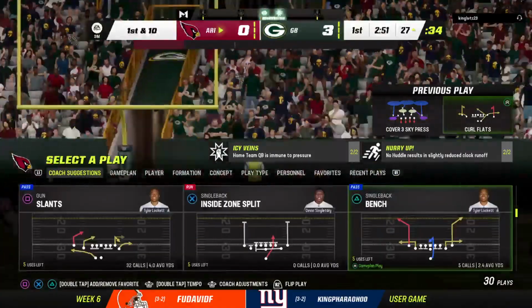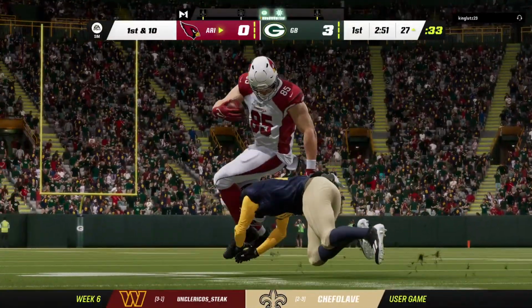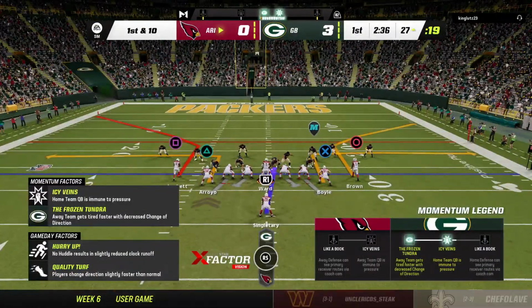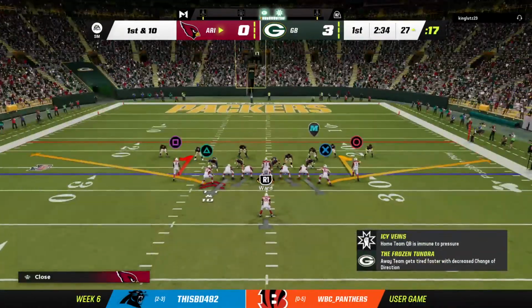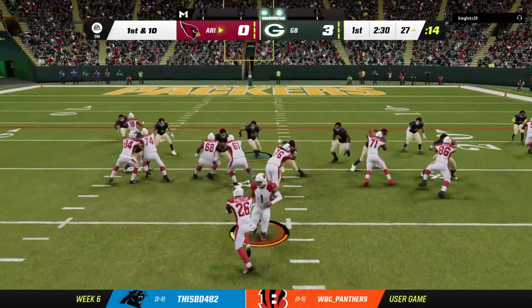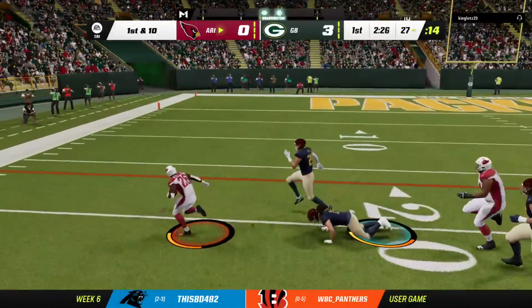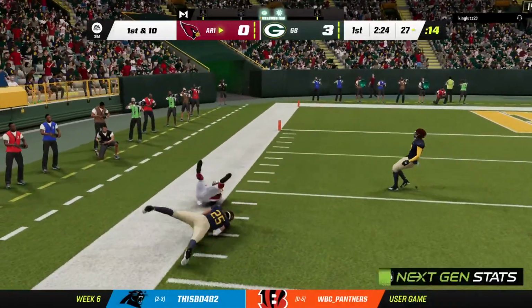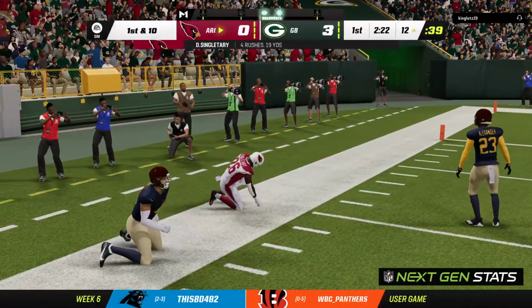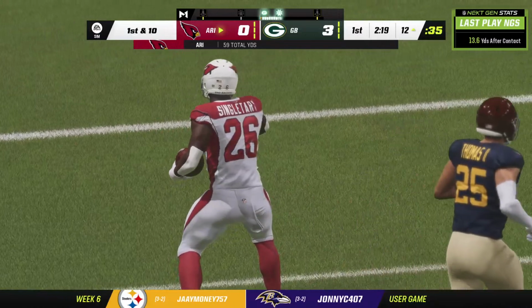It'll be a gain of 6 that time as it moves the chains as well. That was a route run, not just with dexterity, but with intelligence. Found the hole in the zone, made sure the quarterback saw him, and was able to make the sure catch and flip the down marker back to 1. And down inside the 15, shy of the 10. 15 yards that time, and the Cardinals move the chains.